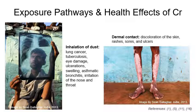Most of the work inside the tanneries is performed by hand by workers who are not properly protected or educated on the harmful side effects of chromium exposure.